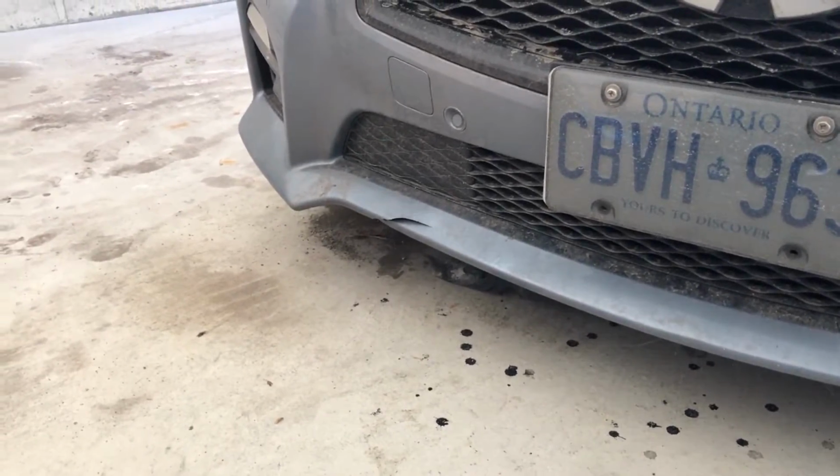But yeah, without further ado, let me show you guys what happened. Alright, so here you can see the front bumper.